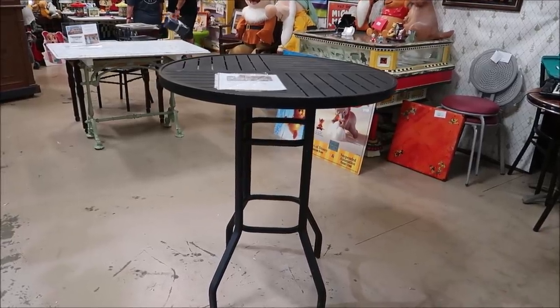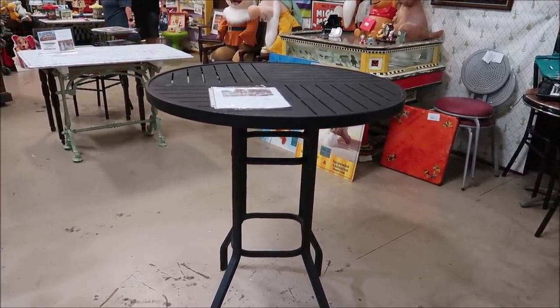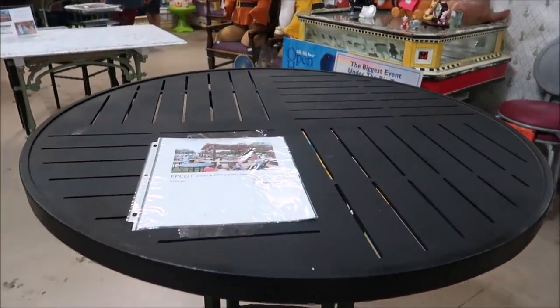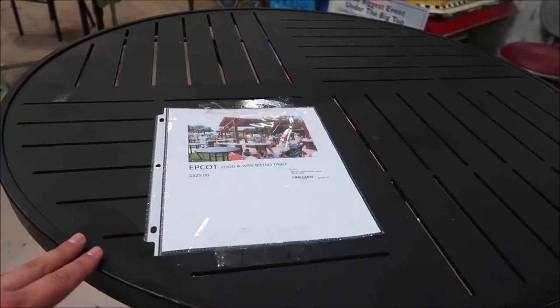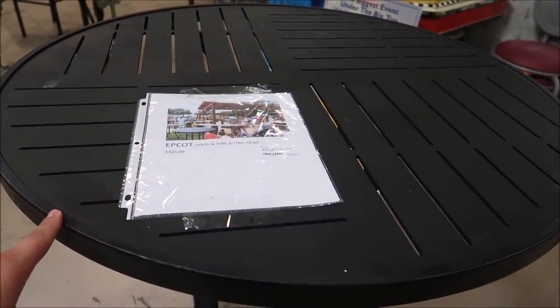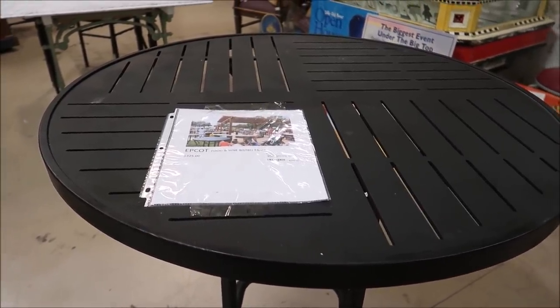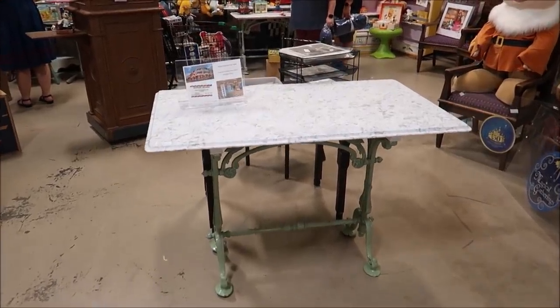The next couple of items I'm going to show you are really unique, and I never thought I would get so excited over tables, but I think it's pretty cool. Right here is an Epcot Food & Wine Bistro table. How awesome is that? I mean, if they had a garbage can, that would be amazing too. This is $325 to own an Epcot table. Not too shabby, but right over here, these are so amazing.